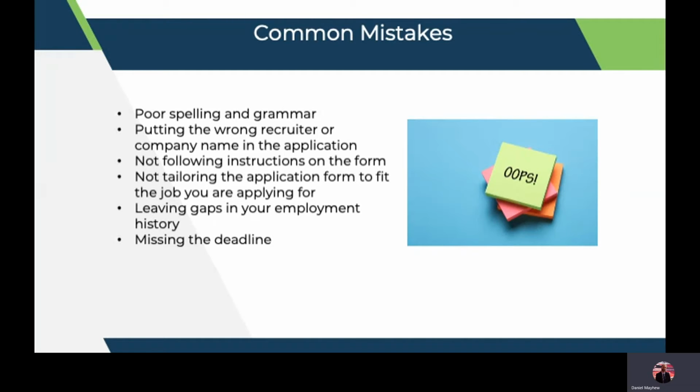So common mistakes we see on application forms: poor spelling and grammar. Poor spelling and grammar are bad things on an application form or CV because it shows lack of attention to detail. So make sure you run your application forms past individuals that you trust, parents, family, guardians, someone at your school, someone you trust to read your spelling and grammar. Using the wrong company's name or wrong organization's name in the application form shows, again, a lack of attention to detail towards the company you're applying to.